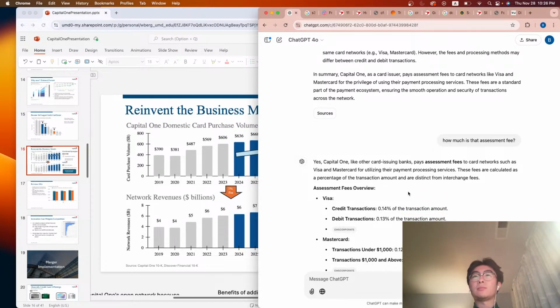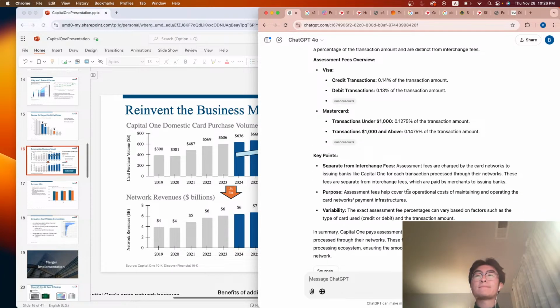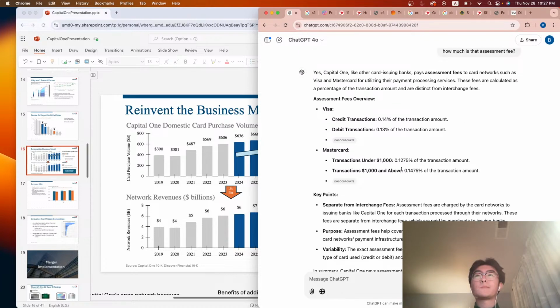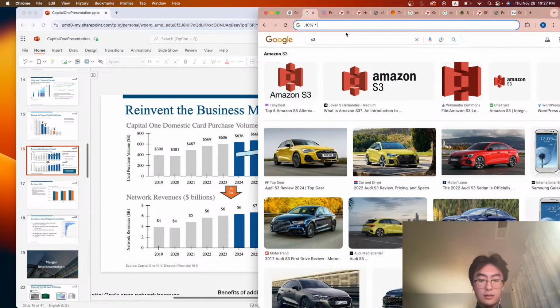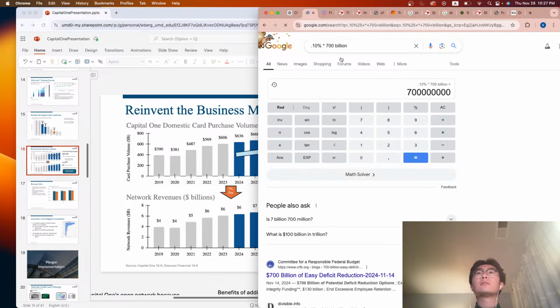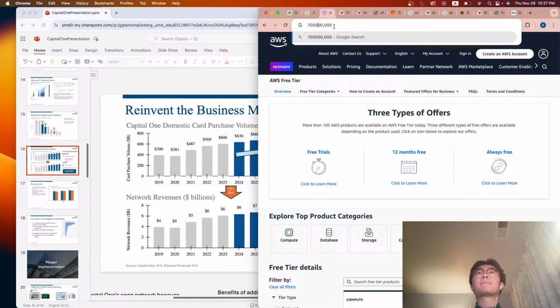0.14, so that's about 10 basis points. I guess 10 basis points though of, so 0.10% times, well, 500 billion, it's 600 billion, right? I'd say 700 billion. 1% of 700 billion would be 7 billion. Yeah, so 700 million.